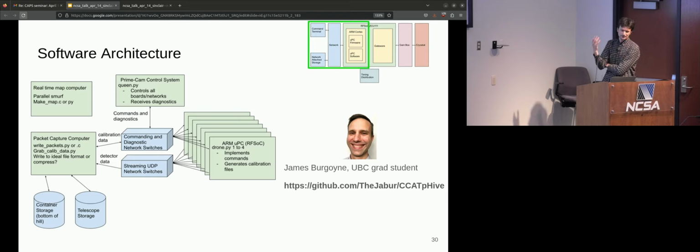And we would say, from some command terminal over Ethernet, do some calibration, set up the detectors. And those would be picked up because all of the RFSoCs have some Python file that is constantly listening and subscribing to that channel. And they will pick that up and then implement it. And then all of the detectors are constantly streaming detector data over a separate Ethernet network. And then those packets will be captured, time tagged, or compressed, and then sent for storage somewhere.